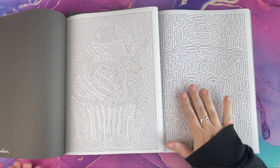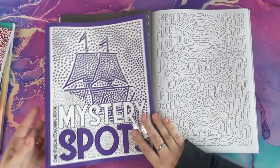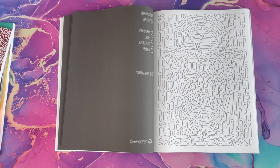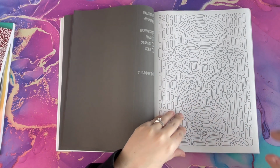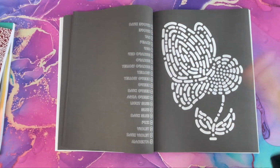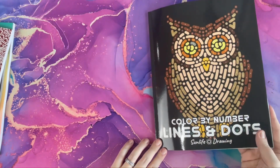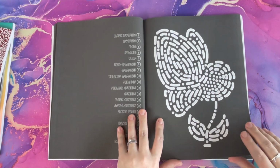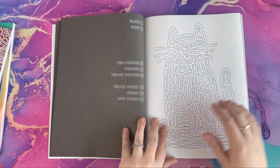You could do this in gel pen, marker, crayon might be a little weird, but these appear to be easier. The noodles, I don't know what you want to call them. The spots, or what is it that Sunlife calls them? The lines and dots are larger. They are definitely larger.